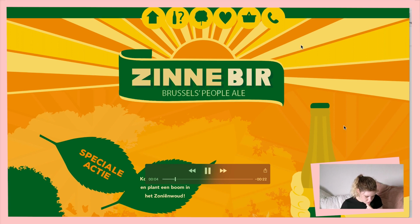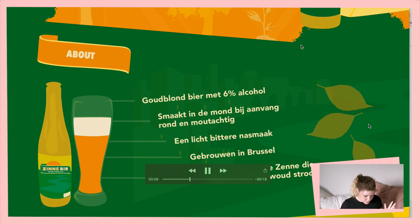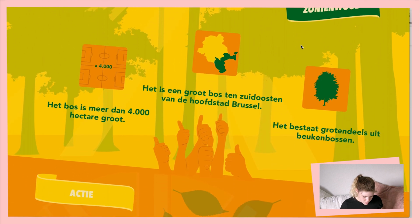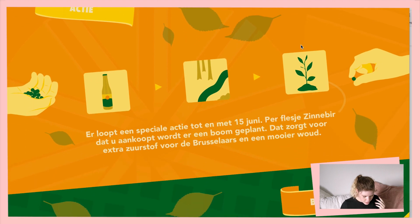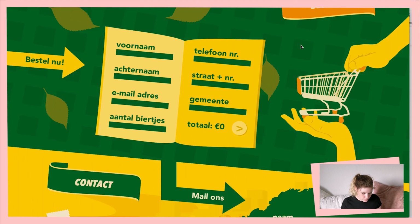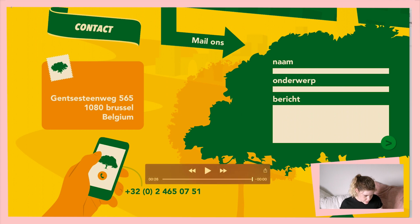I like the illustrations though. I guess it was just traced from an image, like almost all of my work for school, which isn't very great. But oh well. Yeah, I kind of like it too. They said I needed to use a bit more colors because now it's just all the same all the time. But I kind of like it, I guess. It's okay.